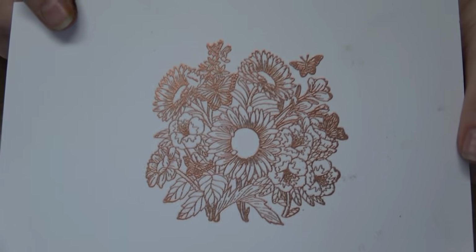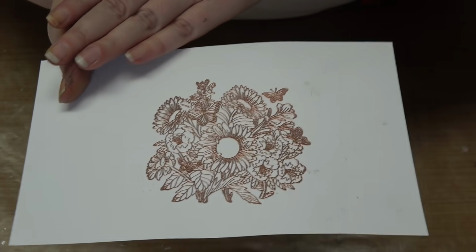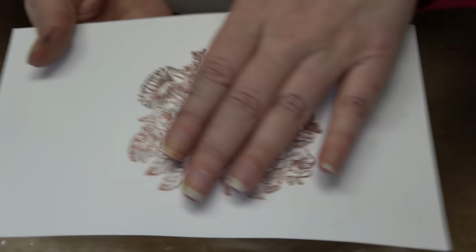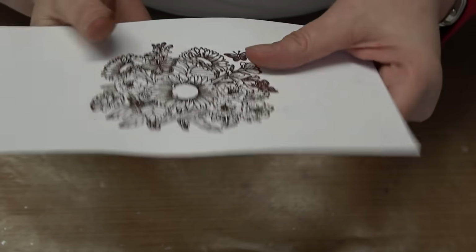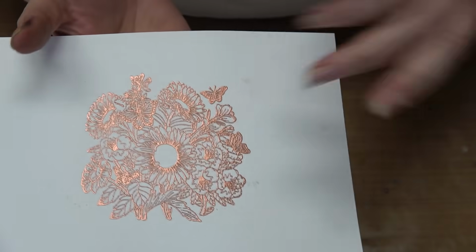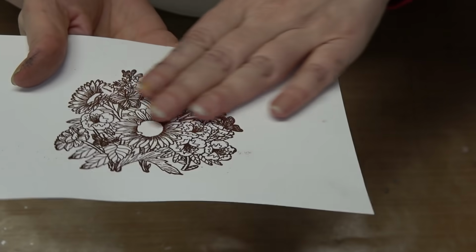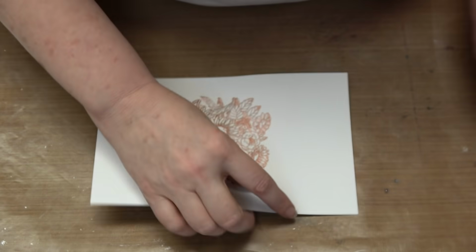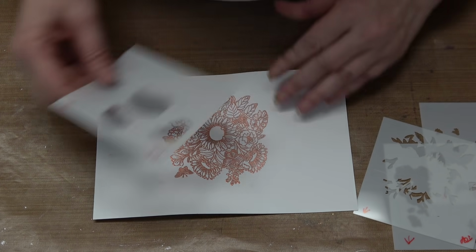Bam. And how long does it take to dry? It's not a paint. It's a powder that is turning to a solid. So the minute it cools down, it is dried. And it has that raised feeling like a finely made invitation where they've been printed and embossed with beautiful ink. And that's what you have. Now we take our stencils and let's go.